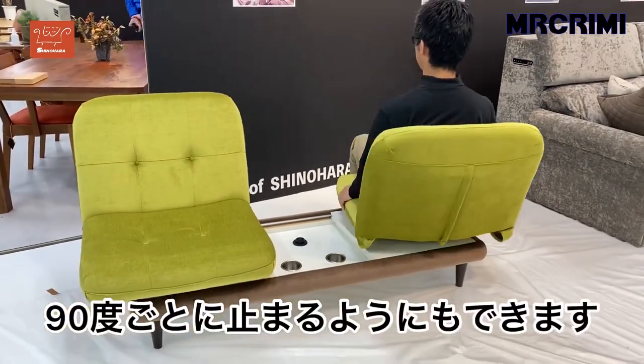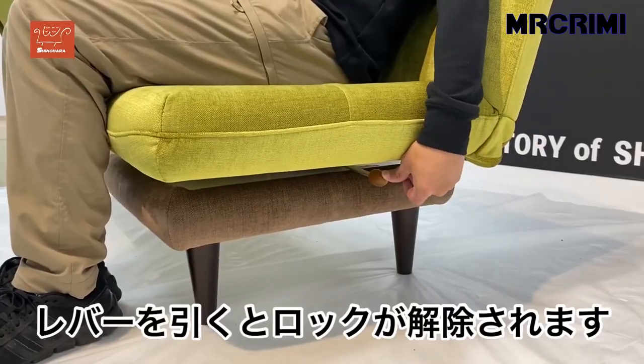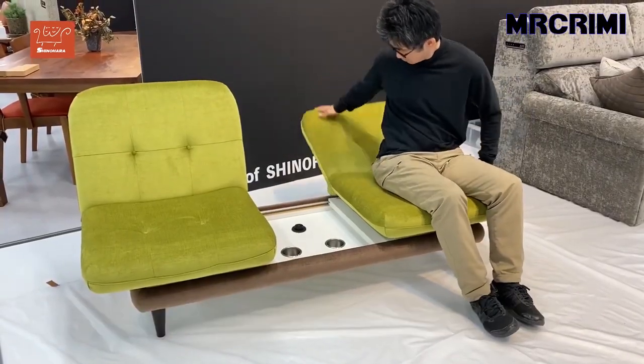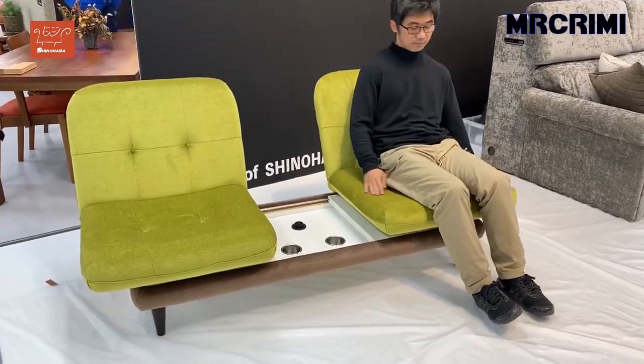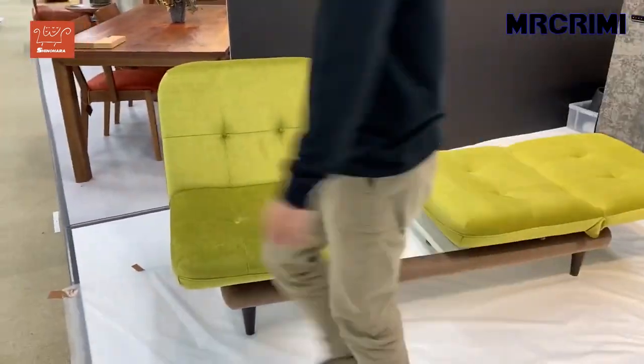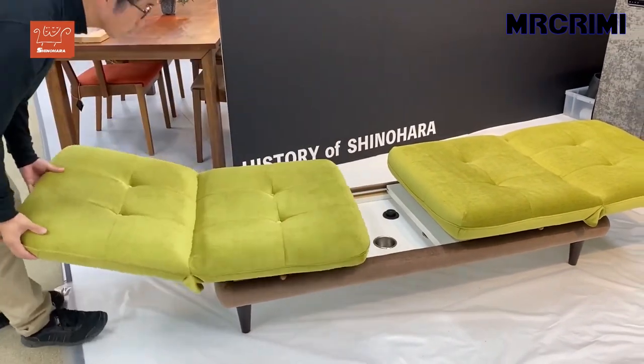For example, this sofa bed offers several functional features, including built-in cup holders and a USB charger. The sofa's chair can rotate 360 degrees. Additionally, the sofa can turn into a single bed in just a few seconds.